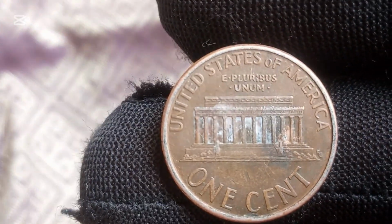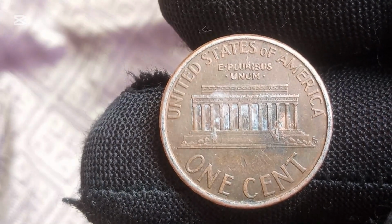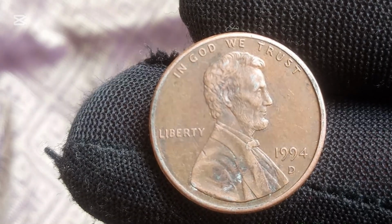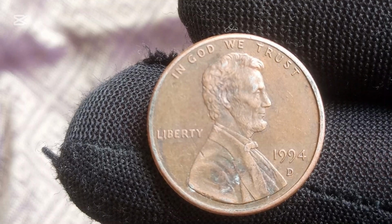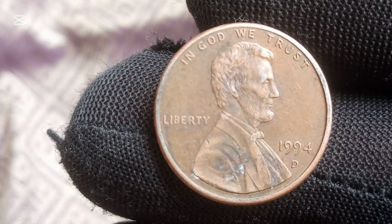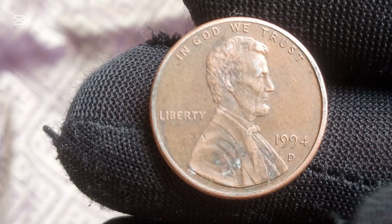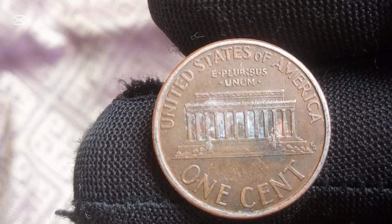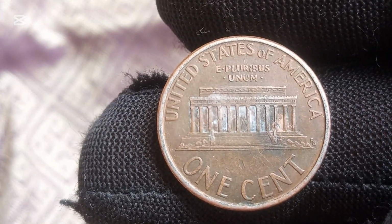Another big one is the broad strike error, where the coin was struck outside the retaining collar, making it wider and flatter than normal. These can also command high prices depending on the visual appeal and condition, but perhaps the holy grail of them all is the wrong planchet error, when a coin is struck on a blank intended for another denomination. For instance, if a 1994 penny was struck on a dime planchet or a foreign coin blank, you're looking at a coin that could bring thousands of dollars at auction.